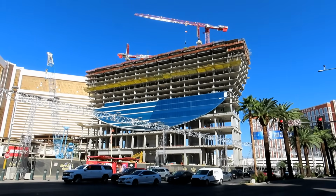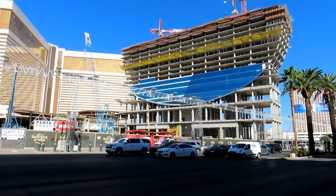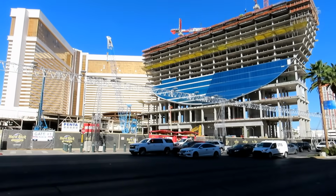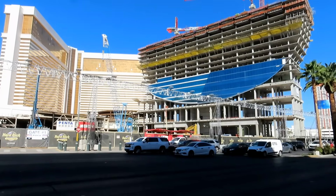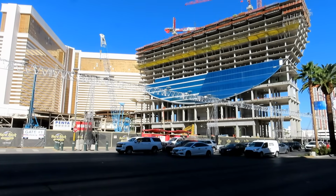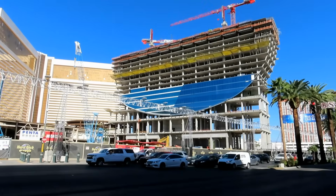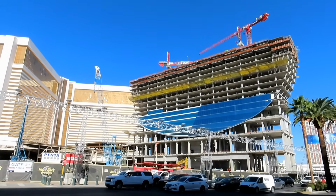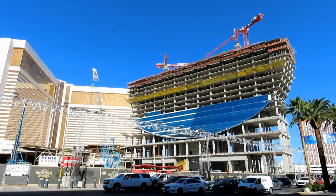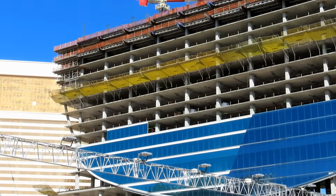So they're probably hitting over 200 miles an hour going down the strip right here. It's got to be a crazy sight. I've only seen it on TV. I've never been to one of the races, so I'm sure it's a little crazy. All right, well here we go. You can see the next level of glass going in up here. Doesn't look like they're putting anything in right now. I don't see the arms sticking out anywhere up here.